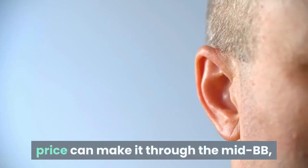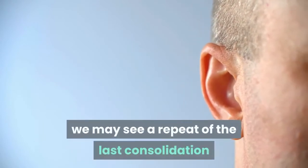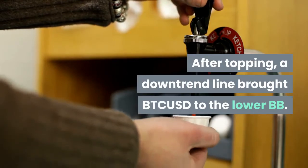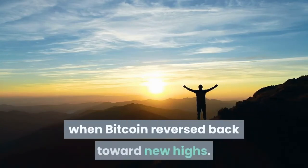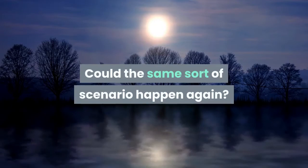If Bitcoin price can make it through the mid-BB, hold any retests, and push back up into the top BB, we may see a repeat of the last consolidation phase thanks to a fractal forming. After topping, a downtrend line brought BTC/USD to the lower BB. This head fake, as Bollinger calls them, surprised traders when Bitcoin reversed back toward new highs. Could the same sort of scenario happen again?